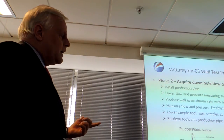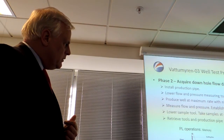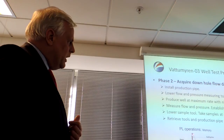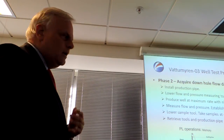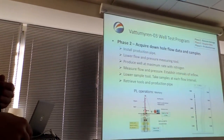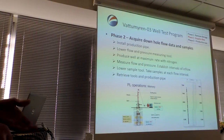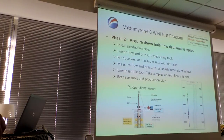That's the first step. Then the second step is we go back, and here there's a little picture of how we do that. That's the wellhead. Then we have a wireline here on the drum with all kinds of electronics and recording devices, and we run that tool all the way down to 700 meters, and then we pull it up, and also bring it down again to record that.